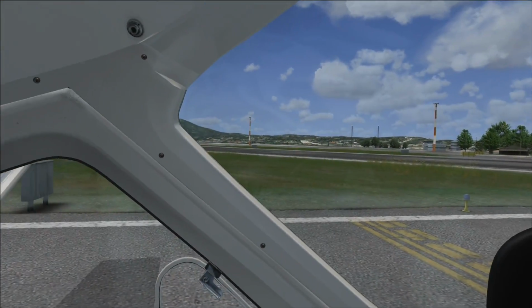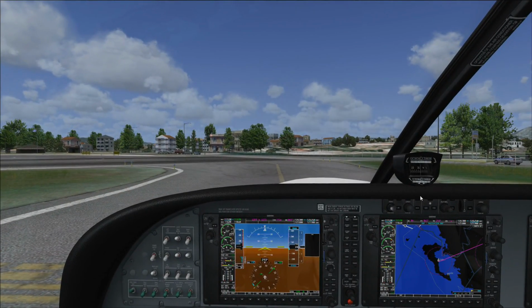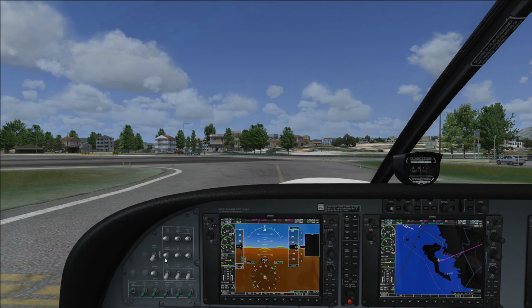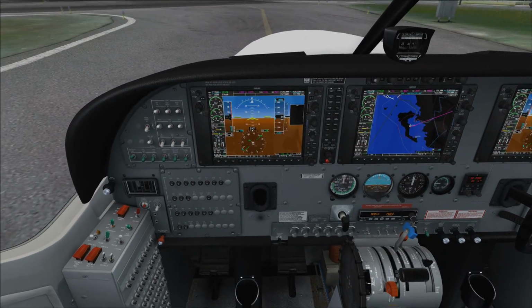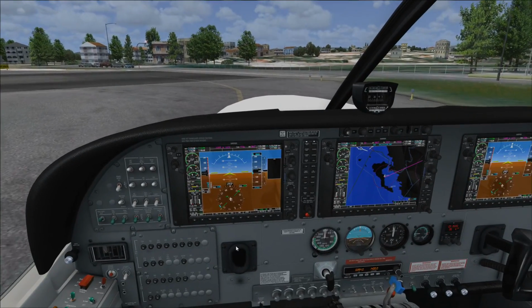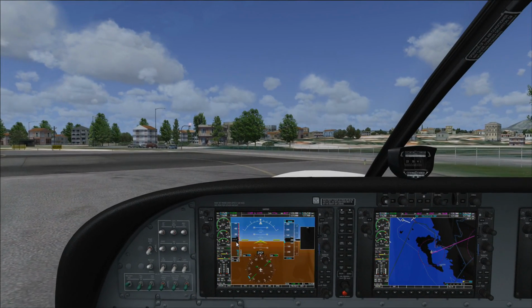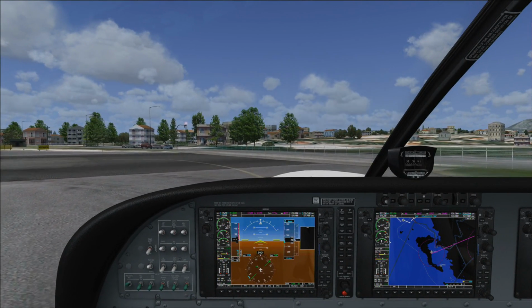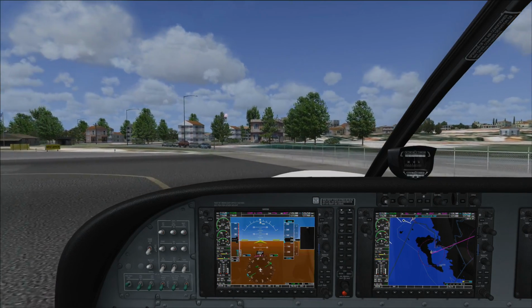Alright, let's just check. Not that you can see a whole lot. Landing lights come on, strobe comes on. One notch of flaps should be enough. Going out to the runway, I'll trim it right here. Let's also bring back the yoke. There we go. And might as well just do a rolling takeoff. I don't see any reason not to.